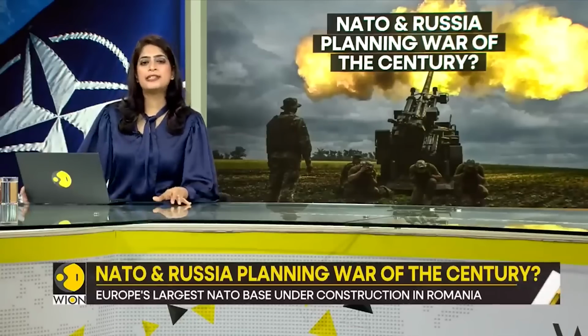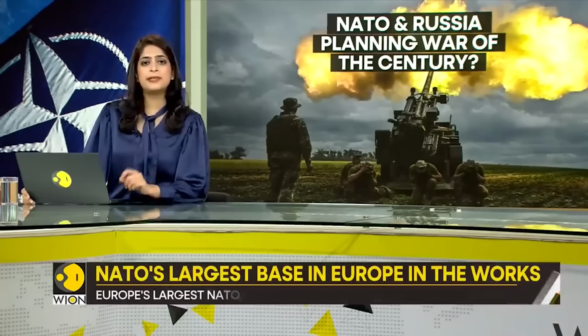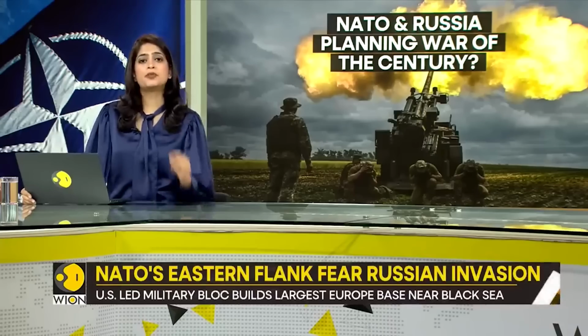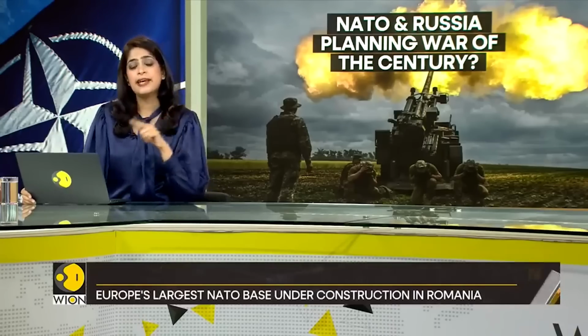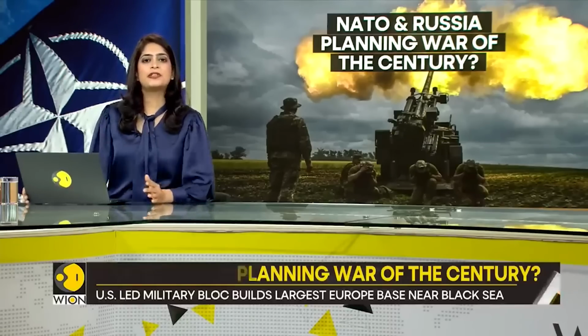NATO leaders have increasingly warned that Russia will eventually attack the alliance. But Putin has dismissed them as complete nonsense. What the Russian leader has also warned the West about is a potential World War III. We told you about this yesterday. That is, if NATO and Russia go to war. Still, neither side is taking proactive steps in scaling down the tensions.